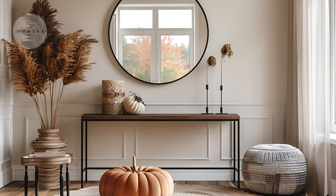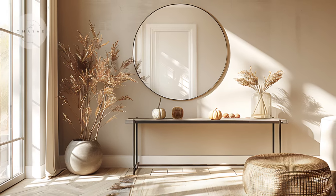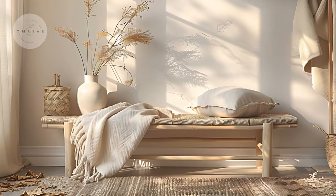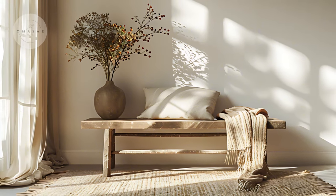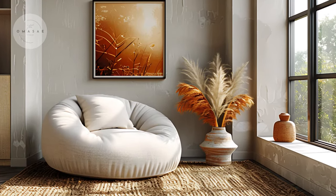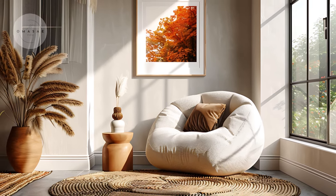We begin by showcasing modern entryway designs that effortlessly capture the spirit of fall while adhering to contemporary design principles. Our featured entryways emphasize clean lines and minimalist decor, creating a refined and sophisticated look. The integration of autumnal elements is done thoughtfully, using subtle accents that evoke the season without overwhelming the modern aesthetic. This approach allows you to enjoy the cozy, inviting qualities of fall while maintaining a sleek and uncluttered design.